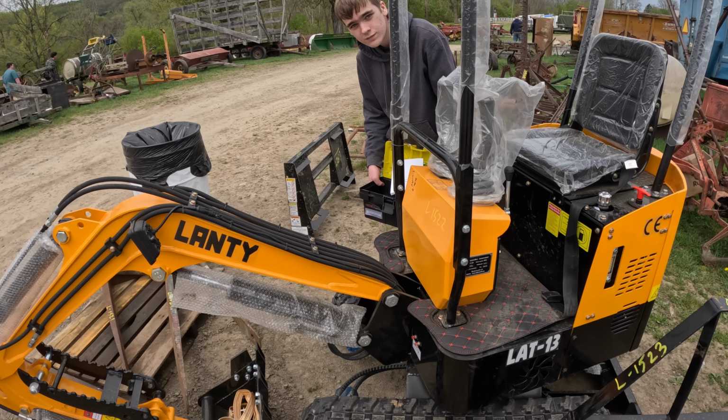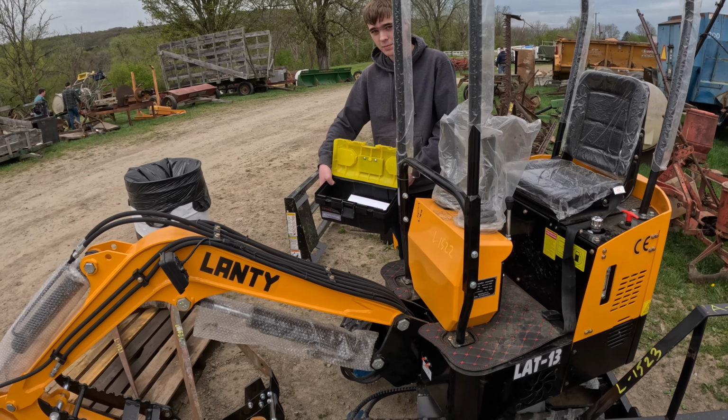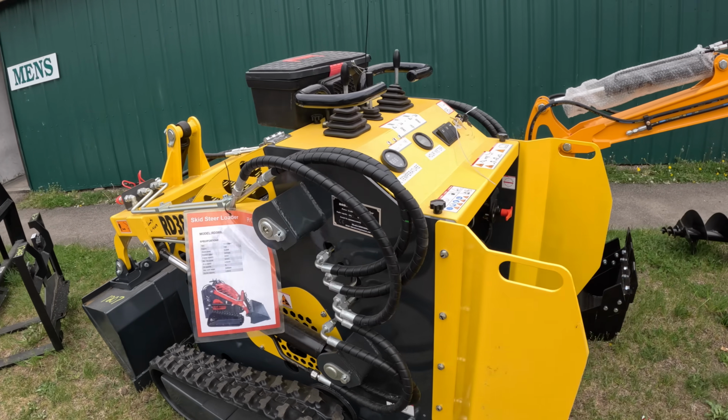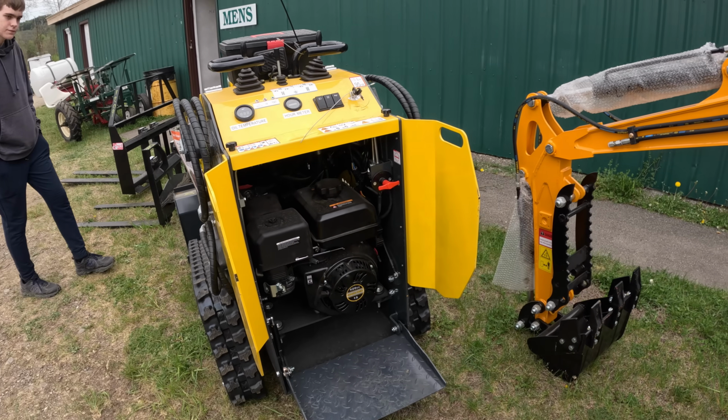Henry was excited because it comes with a toolbox. Hey, it's got spare parts. Here's another of these little things. This one's a loader. You stand on the back.